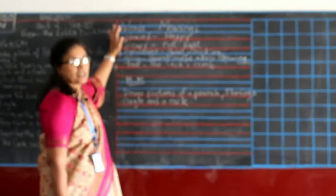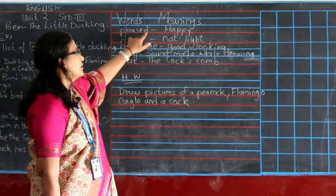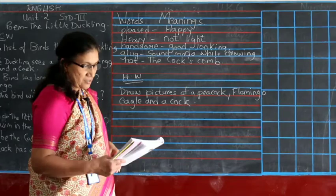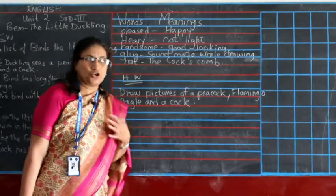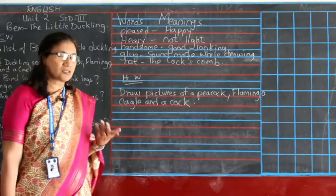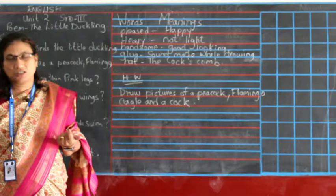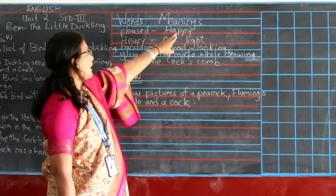The words and meanings I've written on the board. The first one is pleased. P-L-E-A-S-E-D. Pleased means, children, happy. When a person is very happy. You're pleased with yourself. You're happy with yourself when you get good marks. When you get something sweet to eat, you're very happy. So that is pleased. Pleased means happy.